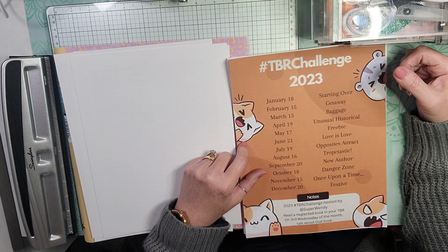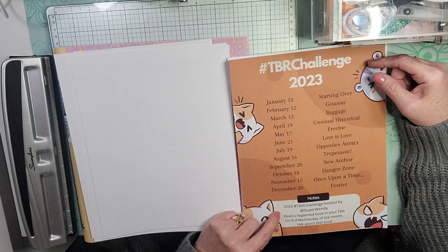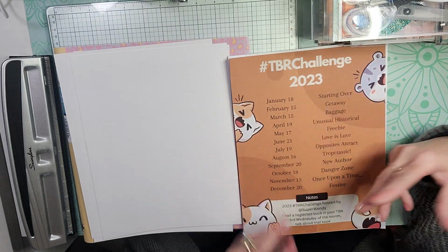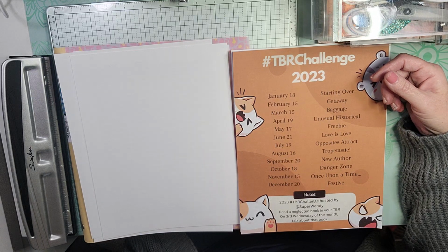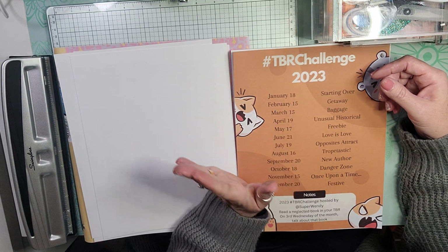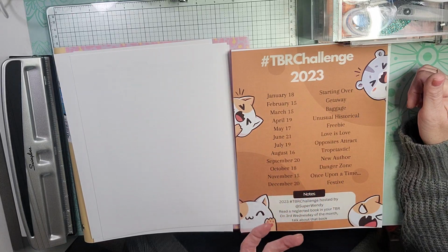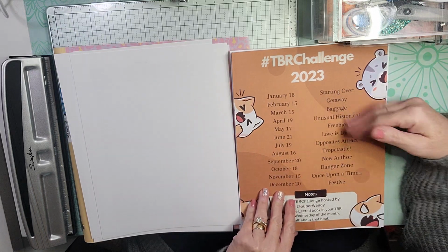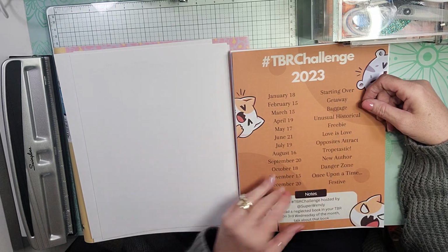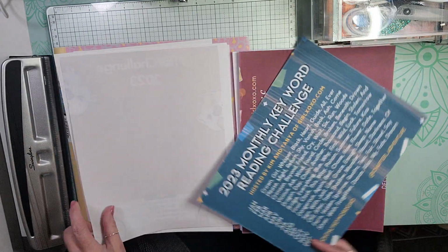And this is a TBR challenge 2023, hosted by @SuperWendy. I'm not going online and participating online. I'm just doing this as a personal challenge for myself. And I don't know if you're supposed to start on January 18th or end on January 18th, but you're supposed to read a book about starting over that is on your shelf. So of the books that I have to read, you go with these. Each month it has a new theme, I guess you could say. So that's the TBR challenge. I definitely want to finish that one this year.